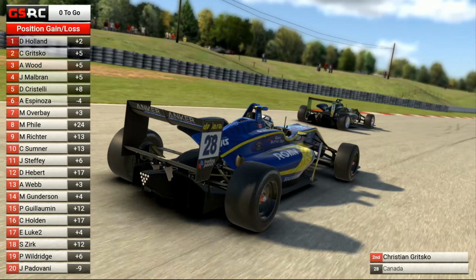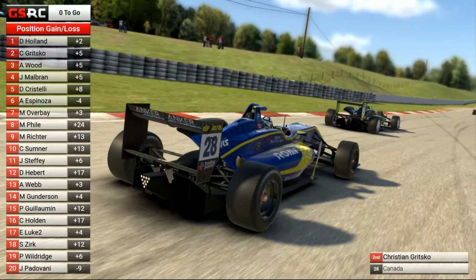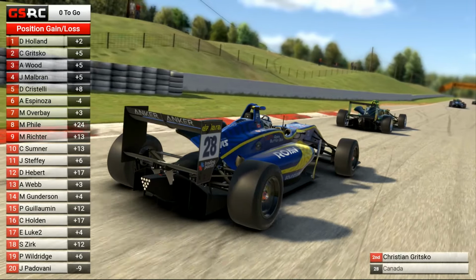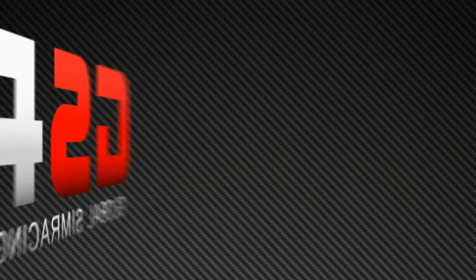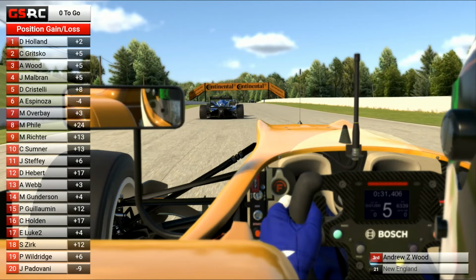Well, we'll see if you can manage to move one step up the podium into first next week. Congratulations with second today. Thank you very much, guys, and thank you for everything you guys are doing. We appreciate that. That was Christian Gritzko finishing in second. Behind him, it was Andrew Wood coming home in third.